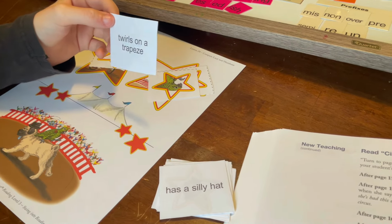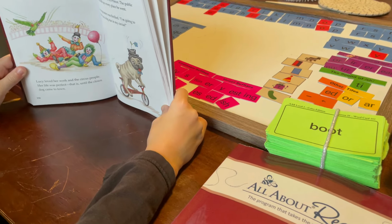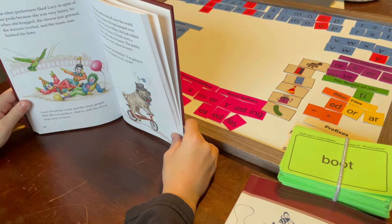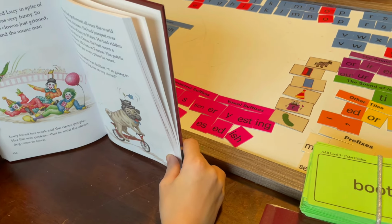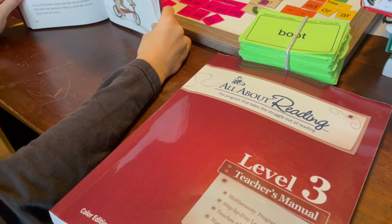Now, that doesn't include the added on read aloud time. They do encourage them to read an additional 15 to 20 minutes afterward or at some point in the day. However, the actual time spent actively learning to read is only 20 minutes. Now, we have stretched that some. If we are close to finishing a lesson, then we'll go ahead and push it and finish it out. That is for your discernment.